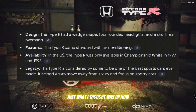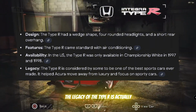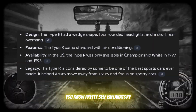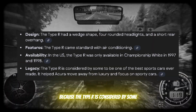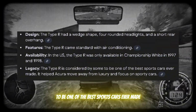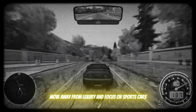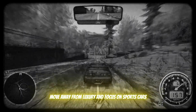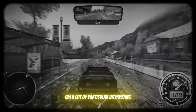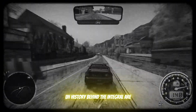The legacy of the Type R is pretty self-explanatory, because it is considered by some to be one of the best sports cars ever made. It helped Acura move away from luxury and focus on sports cars. There's a lot of interesting history behind the Integra R.